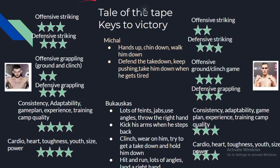Right, on to the next one, Michal Oleksiejchuk versus Modestas Bukauskas. Not the best fight in the world here. Michal likes to march guys down with the boxing style, move his head, twitch movements, quite an odd style. But he does quite a good job there. He's an experienced guy. Bukauskas, he's not bad experience. He has some experience in his native country. Forgot which one it is, like Latvia or something.